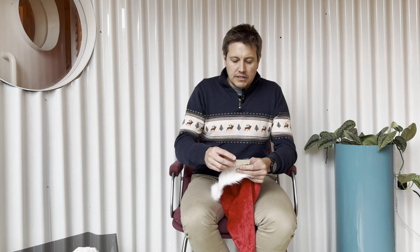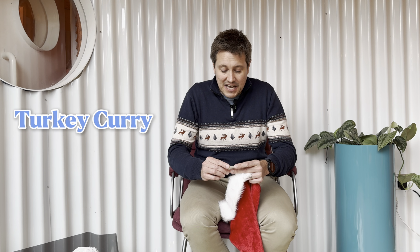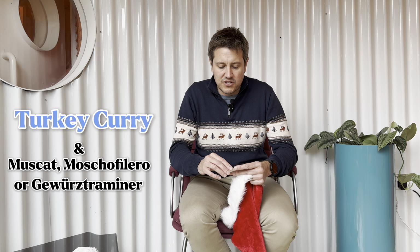Turkey curry, Boxing Day, tricky choice, pairing wine with curry. I like to go for a really aromatic white wine with curry, so Muscat. Moschofilero is Muscat from Greece that has lots of kind of rose petally characters, spices, or Gewürztraminer from New Zealand would work really well with a turkey curry.